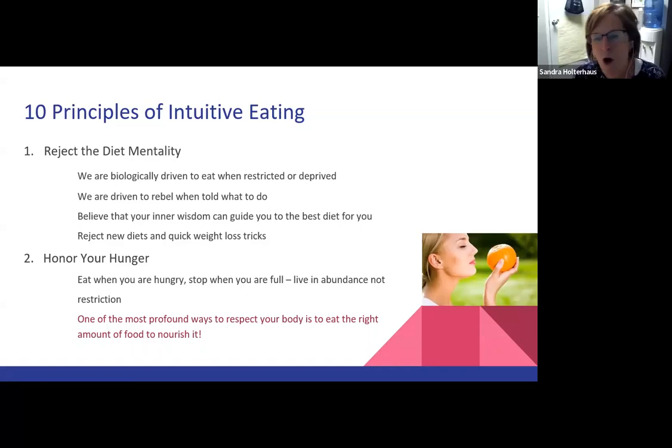And this is my quote here. I just think that one of the most profound ways to respect your body is to eat the right amount of food for your body. So you're also tuning into your hormones and everything else that's going on. And you're trying to just really nourish your body by giving it the right amount of food.